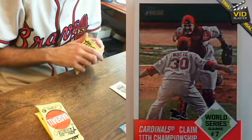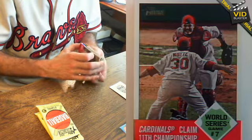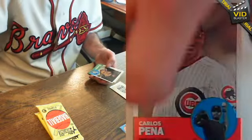Alright, 3 packs to go. We already got our hit, so we'll see if there's anything extra in here. Oh, I got something else here. Put that to the back. Okay. Carlos Pena for the Cubbies.